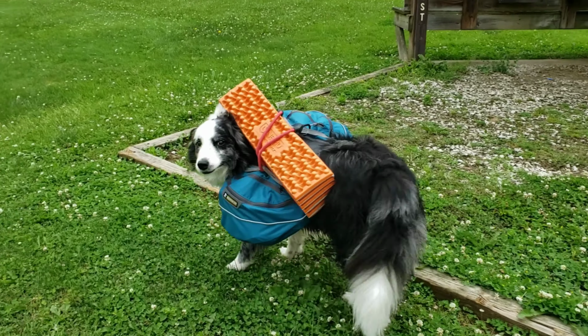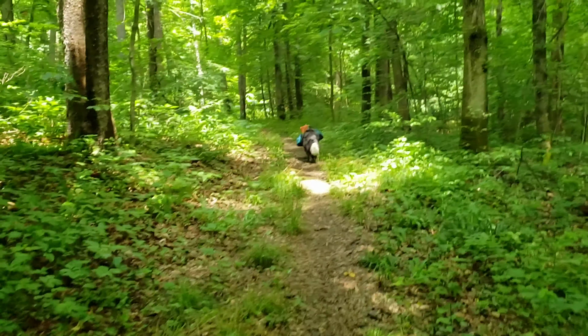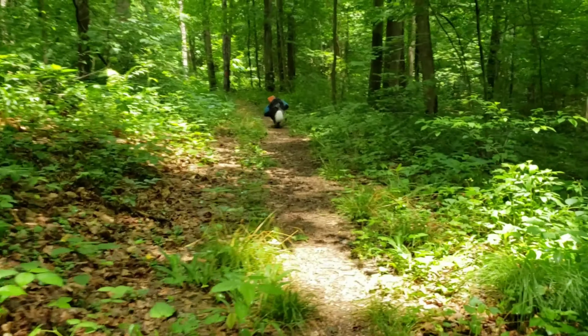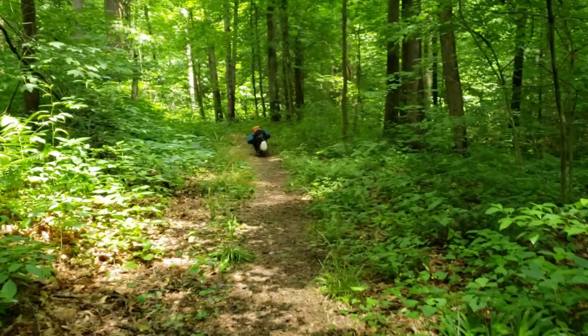Oh, Blue, it's all sliding. I gotta fix that for you. So I stopped and tightened up all of his straps, and his pack is staying much more level. Also made sure his water bottles start at the very bottom of his pack. And I think he's much happier now.